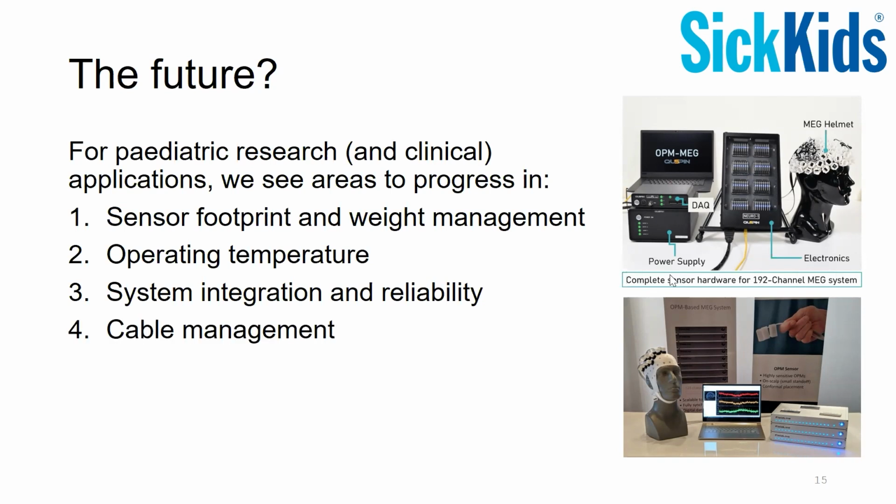Cable management is a key one for us. When designing the helmets, we look for a way of keeping the cables away from the children's prying hands. We usually ask the parent to keep the hands down, but kids are very interested and want to grab them. Sometimes if they're upset about having a helmet on, they will try and actually pull them. So managing the cables in a way that keeps them safe is really important.